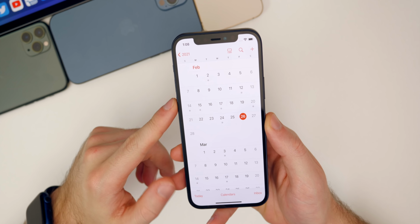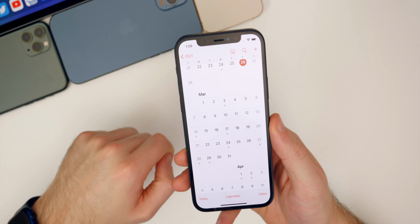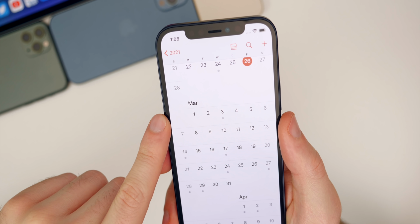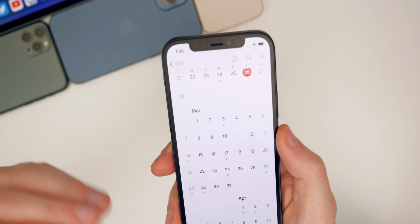So iOS 14.5 beta 3. As you can see here, we're about to enter into March of 2021. Man, time is flying, but we're about to enter into March and that's when I would expect to see 14.5 beta 3. So apparently we were still on a 2-week cycle from beta 2 to beta 3.